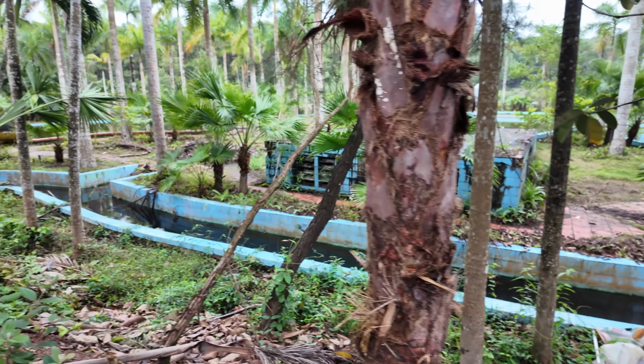So the reason that the water park had to close was due to financial issues and management issues, but it does mean now that the locals can run it and have not had to pay a penny to run this tourist attraction. So you can see just down here, there is actually a lazy river that does not look the most prettiest of lazy rivers, I have to say. I wouldn't want to go down that one.